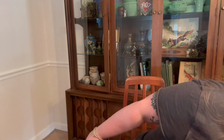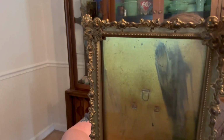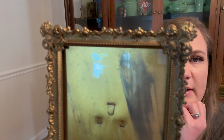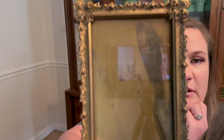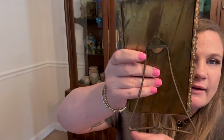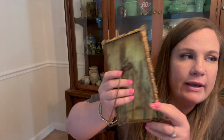Then I picked up 2 brass antique frames. One unfortunately is missing the glass, so I'm gonna have to figure that out. But they're really cool, and they're also incredibly old. So the brass filigree on them is lovely. And then you can really tell their age by this back. Look at that. So I mean, these are probably early 1900s, probably like maybe even late 1800s if I had to guess.